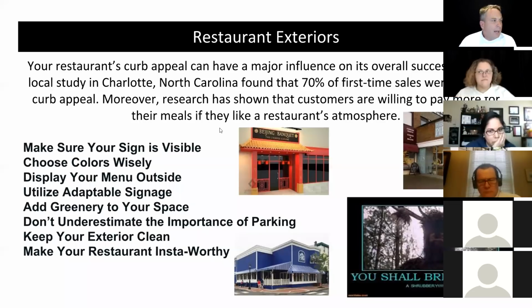Over here is some good information regarding curb appeal and how it can have a major influence on your success. They said that about 70% of first-time sales are in direct relation to the exterior of your restaurant. Is that incredible or what? 7 out of 10 customers that walk into your restaurant the first time are drawn in by the exterior. So that's a pretty major number right there to contend with.